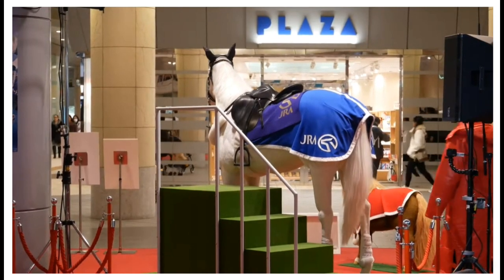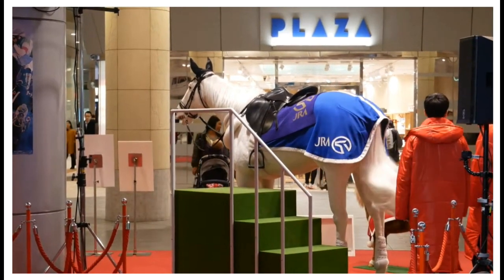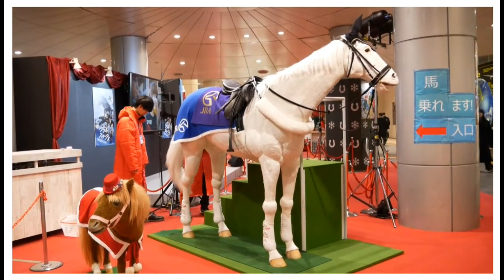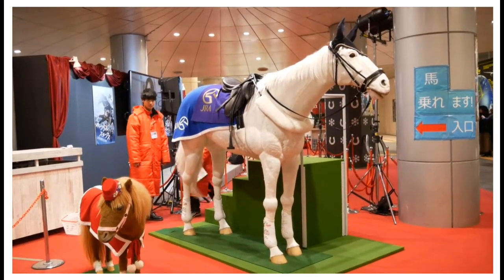We already have human robots who are pretty artificially intelligent, so it's not a surprise that we now have horse robots. If I was able to get one of these life-size thoroughbreds, I would put it next to my s'mores or butterscotch pony and just pretend that s'mores or butterscotch are foals.